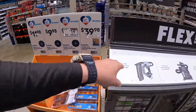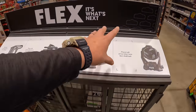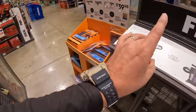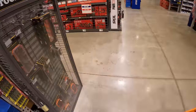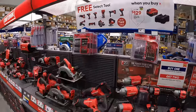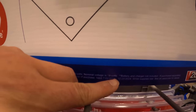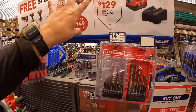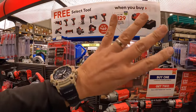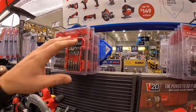Now Flex does not have prices on these, so these are going to be changing. I'm interested to see what Flex BOGO sales they're going to have for Black Friday. Craftsman has this still going on. The date on this is October 20th of 2024. So everything is going to be changing extremely soon for Lowe's. I'm excited to see what their Black Friday sales are.